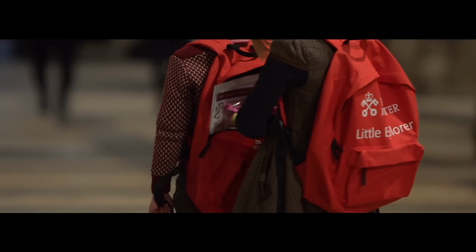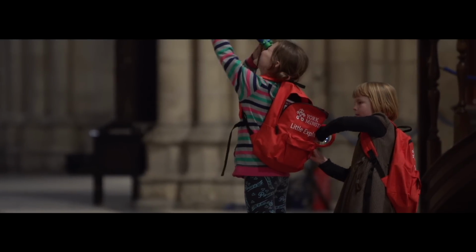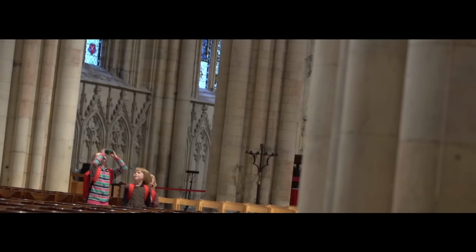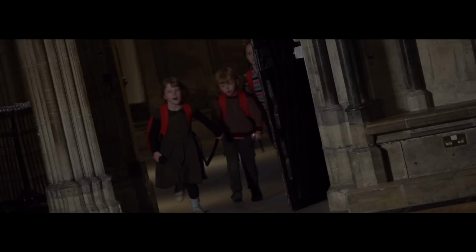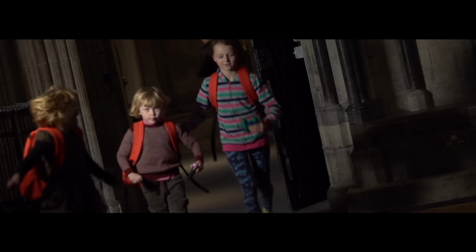Families are one audience that we've been particularly anxious to serve better at York Minster. One of the principal tools that we've used to do that is by piloting and then mainstreaming a project called the Little Explorers Backpacks. They contain lots of fabulous gadgets, puzzles and things to help young people really explore the Minster. They've just been so popular with our visitors here at the Minster.